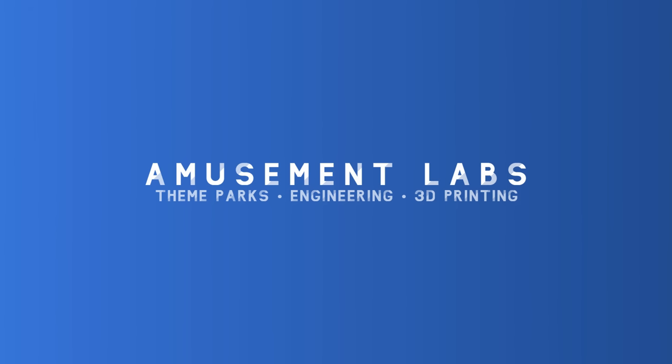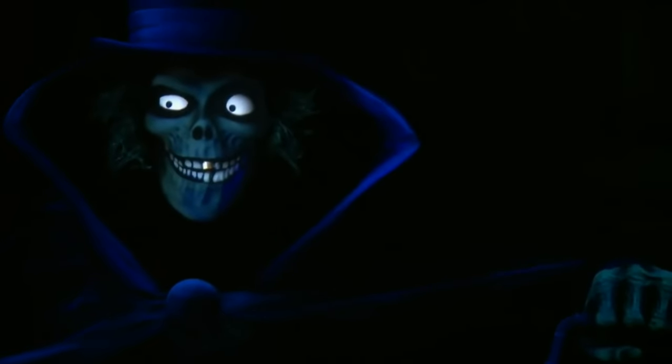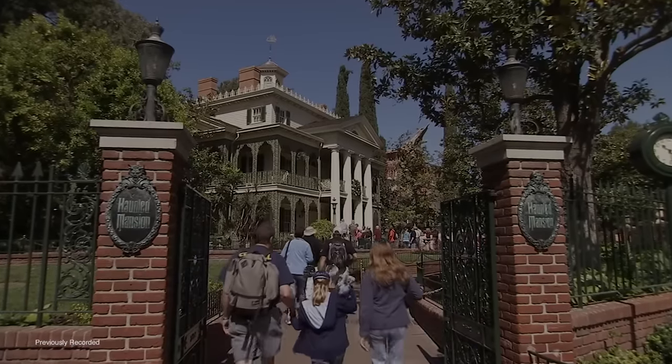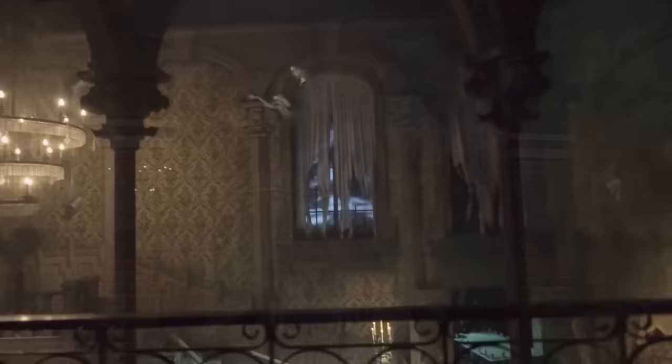Welcome, foolish mortals, to Amusement Labs, where today we'll be taking a look at the incredibly clever engineering behind all the iconic effects and the ride system in Disney's The Haunted Mansion. While there are multiple installations of the Haunted Mansion around the world, today's video will be referencing the original at the Disneyland Resort. So sit back, relax, or stand in a queue line, which you're probably already doing, because this is how the Haunted Mansion works.